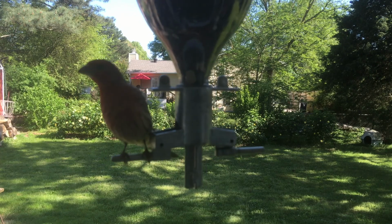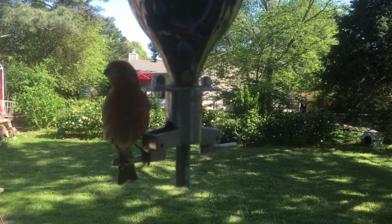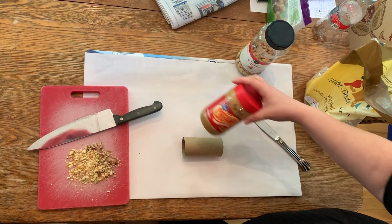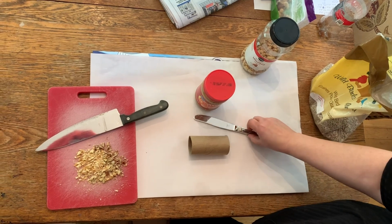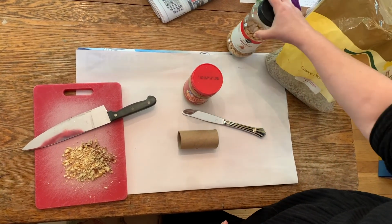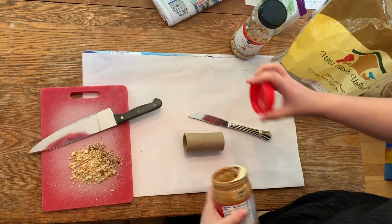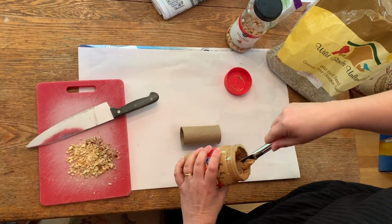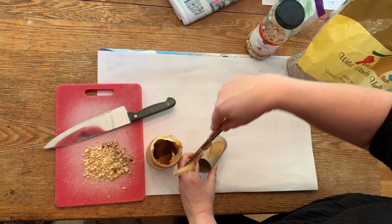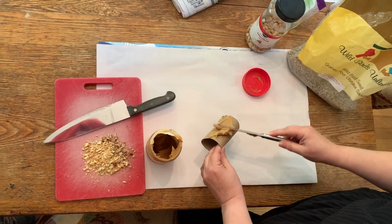You can also attract birds to your yard with food. You can put out a feeder, or you can make your own if you don't have a feeder. I'm going to make one with a toilet paper tube, peanut butter, some bird seed, and if you don't have bird seed, you may have some nuts that you can chop up until they're very fine. So for this simple feeder, I'm going to just cover the outside of my toilet paper tube with the peanut butter.